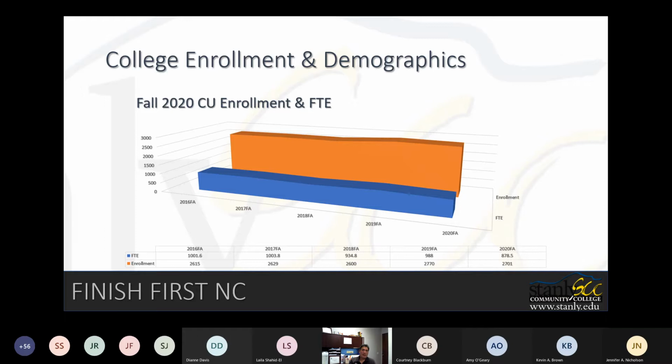So here you can see that we have our fall CU enrollment and our FTE. Like I said, we're around 2,500 or so. 2020 fall, we had an enrollment of around 2,700. 2019 fall, 2,770. So it just depends on where we're at and where we're looking. And then you have things like COVID that step in the way and try to smash our dreams and hopes and everything. But that's kind of where we're at with our enrollment.